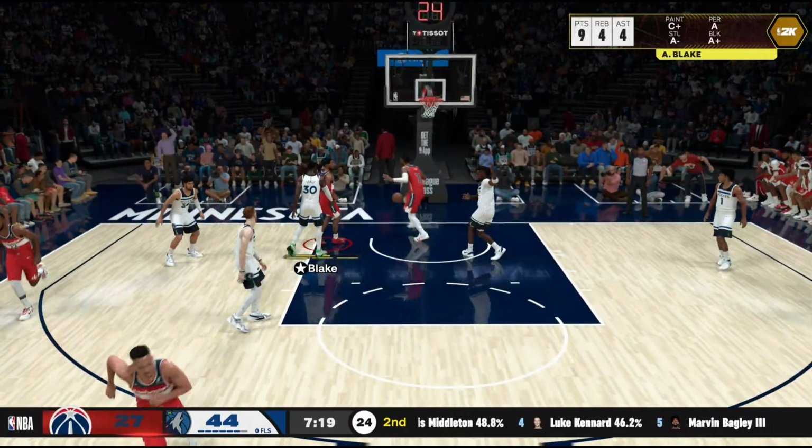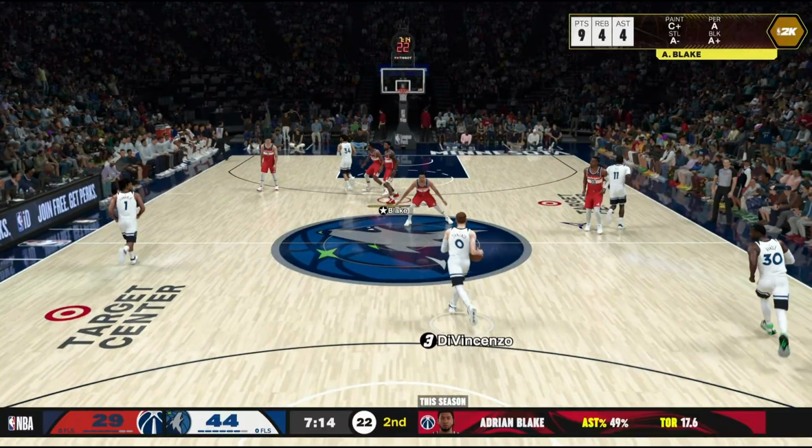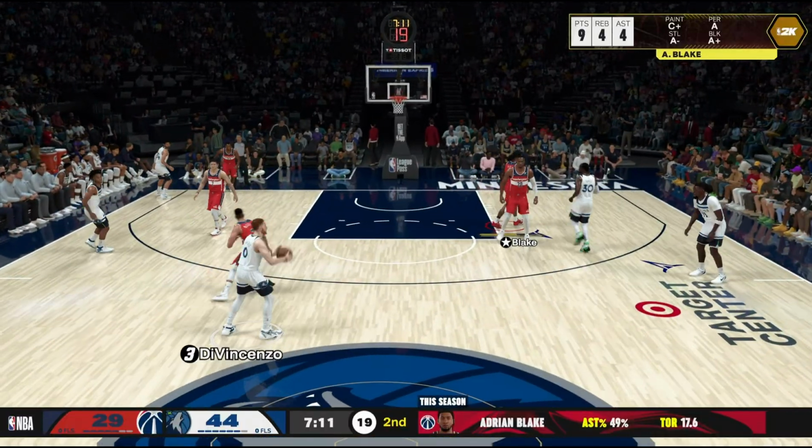Lobs up the alley-oop pass, and Sarr throws it down. This is why you involve the big man Sarr in pick and rolls. He understands how to take advantage.